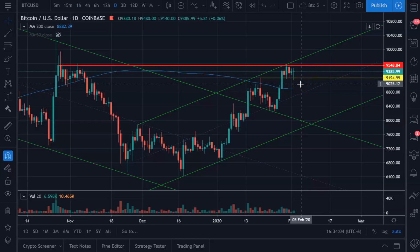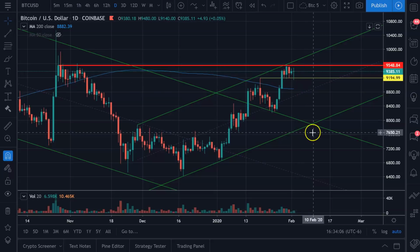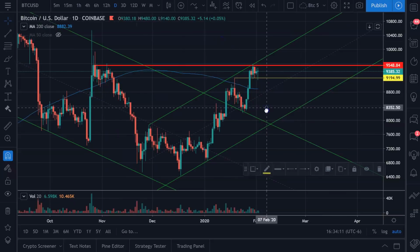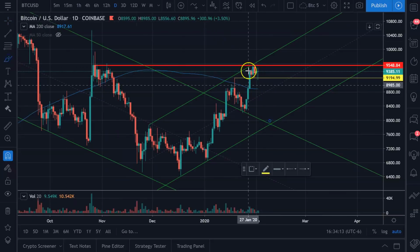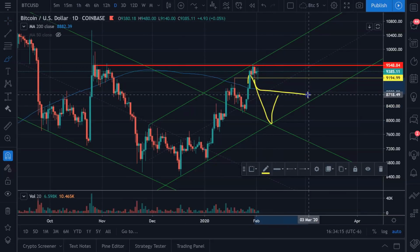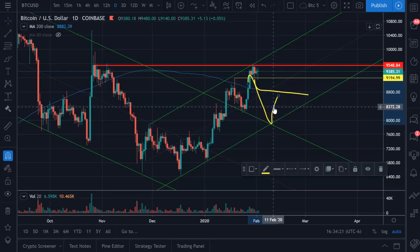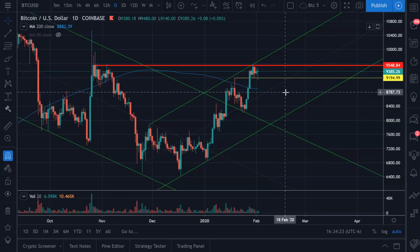On the flip side, if it gives way and we go back to the bottom of this channel, things do become more complicated because we could potentially find support down here at this 7,800, could come up for another retest of the 200 and find out that it's now turned into resistance again and then collapse, okay? There's a lot of gotchas going on right now. It's not giving a crystal clear signal.